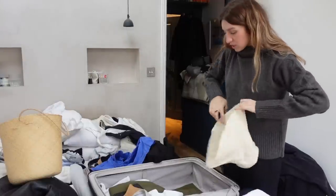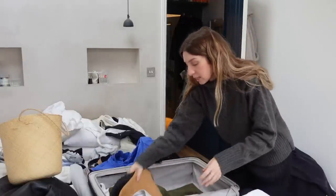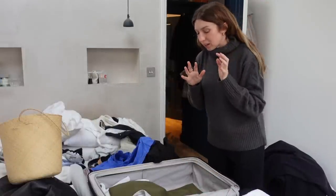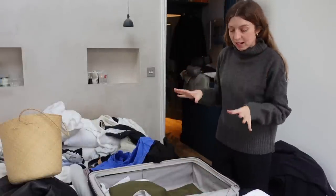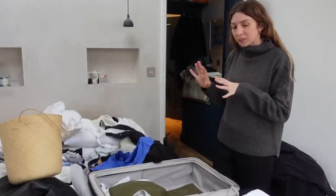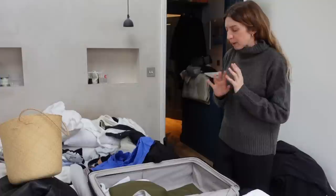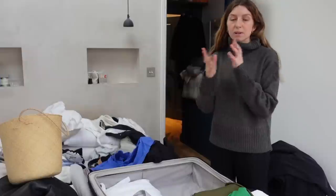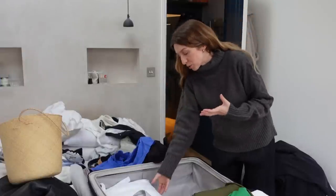Then what other interesting things can I show you? A lot of what I'm taking is separate. I'm not taking a lot of dresses with me, because normally I'm a very dress-heavy person. I love a dress, and I've not fallen out of love with dresses by any means, but I'm gravitating towards more separates. I think it's because with separates you can mix and match so much. It feels like you've got a lot more options.